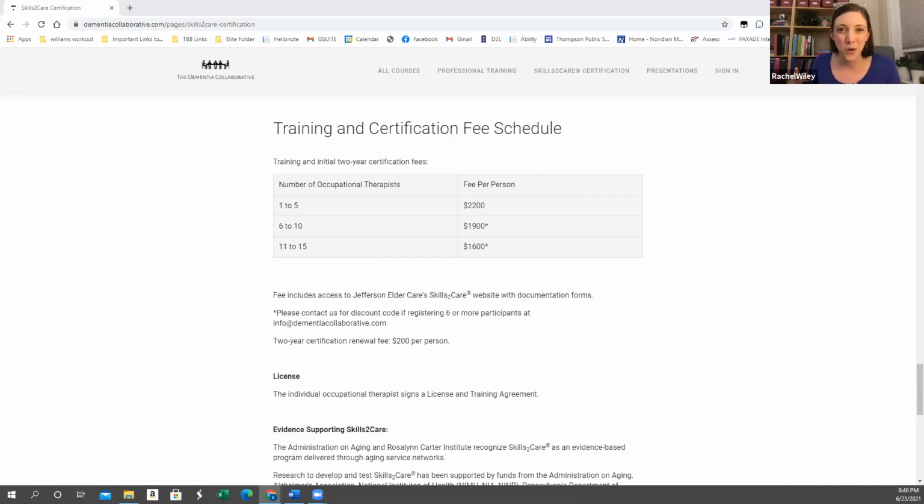So when I integrate Skills to Care into my patient's plan of care, which is what I do with pretty much everybody, I love the combination of Skills to Care and the Allens. I feel like the two mesh perfectly together, and understanding our patient's functional cognition provides us with so much information that we can then use to educate the caregiver. And I think it enhances the Skills to Care program.